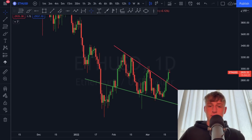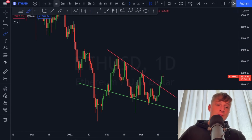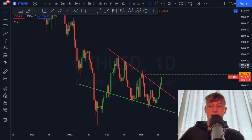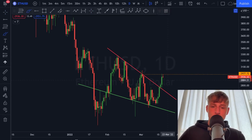Daily chart on Ethereum broke out of this falling wedge structure. We created a falling wedge structure, broke towards the upside of the falling wedge, and right now it looks to be that we're creating a continuation towards the upside. To be very honest, we still have to be breaking this horizontal level of the $2,977 because this is the previous high in the market, and you do need to break above this high to see a continuation further on towards higher targets. So yeah, looking pretty interesting, but we do have to be breaking most certainly above of this range to expect a further continuation up here.